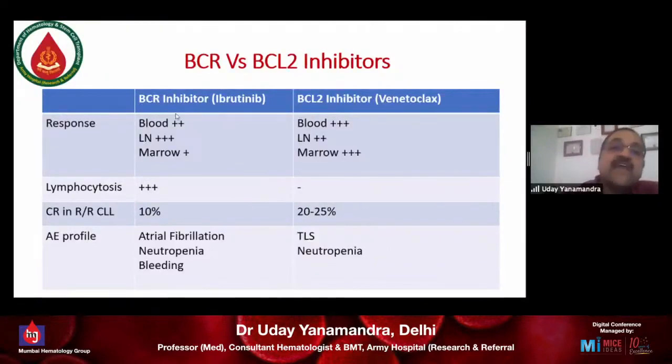The BCR inhibitor ibrutinib has a better effect on the nodal disease, whereas venetoclax has a better effect on the blood or the marrow disease. The lymphocytosis would be seen secondary to ibrutinib as a side effect, and previously there used to be a terminology known as PR with lymphocytosis whenever ibrutinib was launched initially. And if you look in the relapse refractory setting, the number of patients who achieved CR was very high with venetoclax when compared to ibrutinib. And the adverse event profile, we have already discussed the comparison between the two.